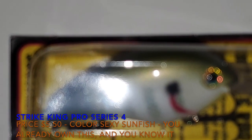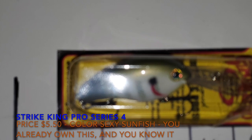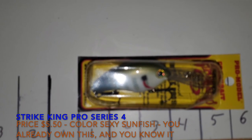This one I have higher hopes for than that Topwater Blower, but that's just because I'm more familiar with fishing this style. Got a Strike King Pro Model 4. It says it's worth $5.50. You know, it's a fat wrap type lure. Dives 5 to 8 feet. The color they provided, what's the official name for this color? Sexy Sunfish. Ooh la la. That's the official name for the color.